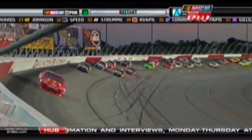24, I don't know what happened to him. He just didn't go. That looks like last Saturday night. I was going to say, one of his Achilles heels all year long has been his restarts. Three wide down the back straightaway.